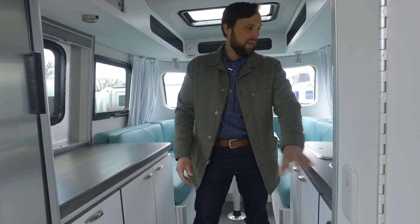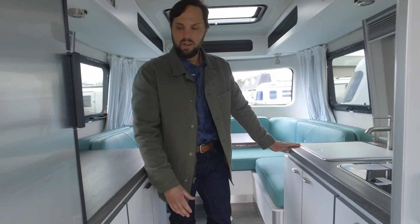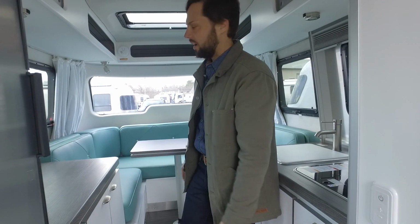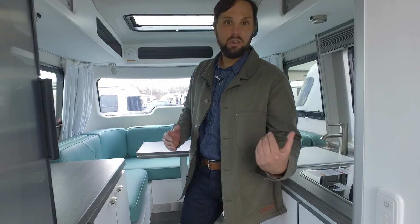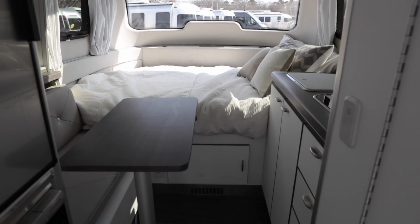On both floor plans, the galley is in the same spot, bathroom, refrigerator. So the only difference between the two floor plans would be these two areas. The interior decor we're in right now is the Clutch Blue, and the other interior decor is Wingspan White. So let's go and take a look at that floor plan.